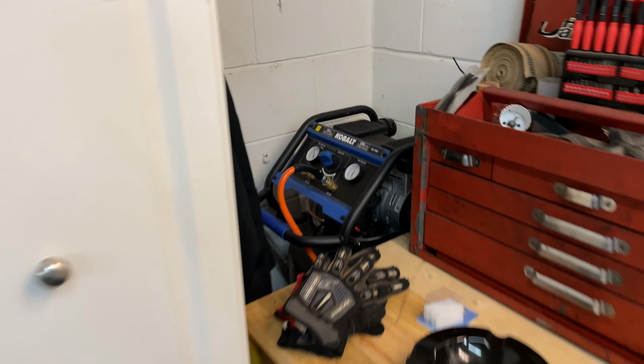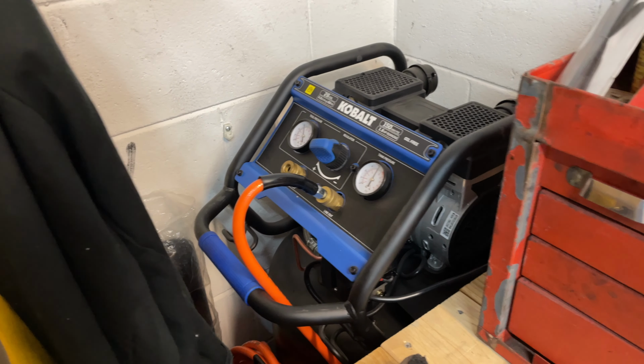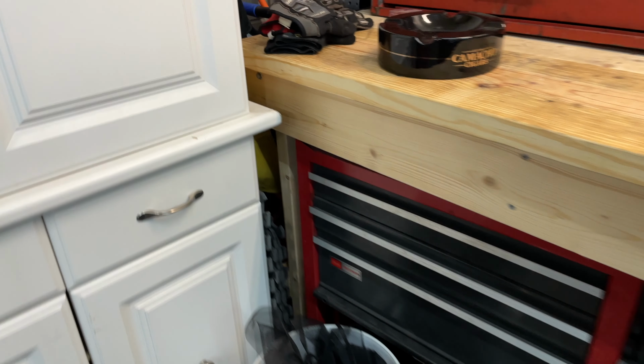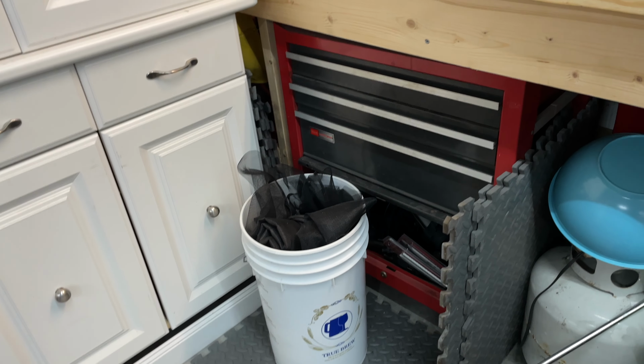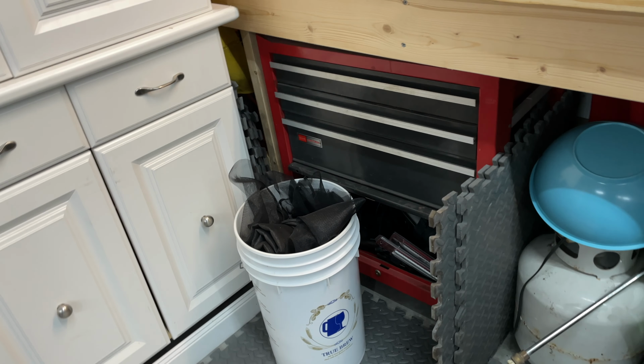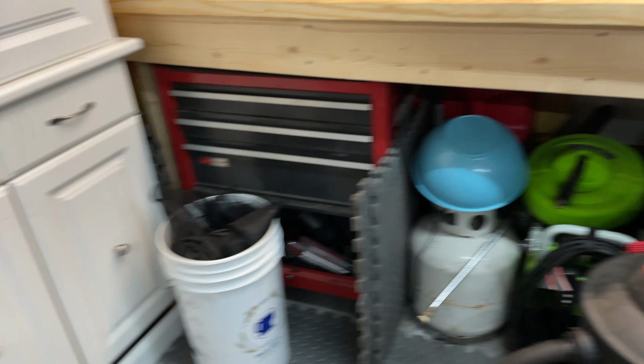One of the other big things I did too was move the air compressor back into this corner, which kind of frees up a little bit of space. The only problem is that in order for me to drain it, I've got to move the toolbox. So that wasn't the brightest of moves on my part, but that's what it is.